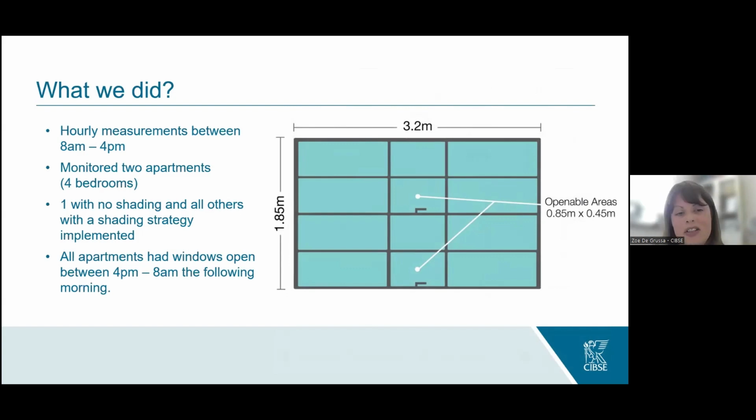And we implemented the strategy that the windows would be open overnight, 4 p.m. till 8 a.m. The rationale behind this was that we assumed that a person leaving in the morning would probably close their windows for security reasons and then reopen them when they returned home from work. And also the fact that the builders had to shut the building at 5 o'clock, so we had to be out by 4.